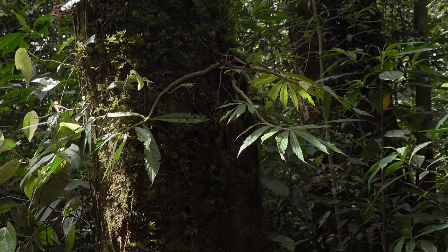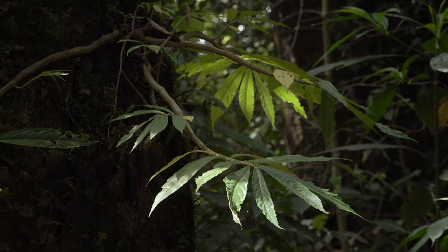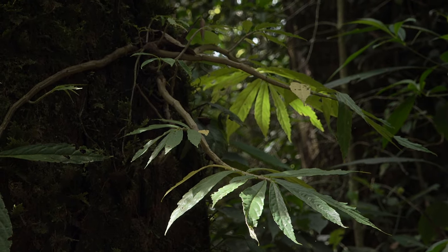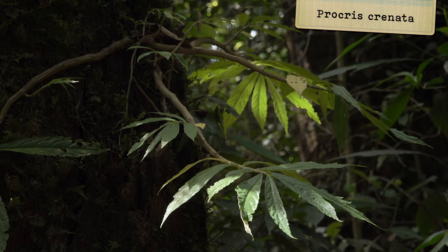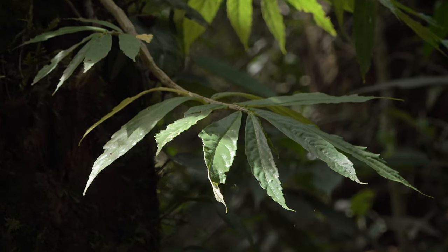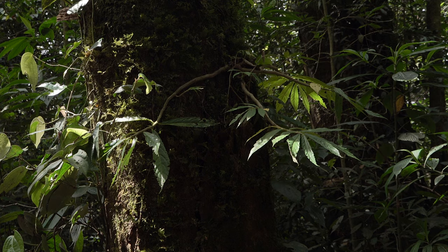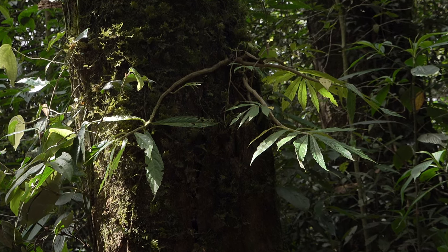In a well-protected place along the mossy trunk, this Prochnyanthes still has many leaves at the end of the stems. It is different from the species I know in Southeast Asia. It has much longer leaves, the venation is very dense, and all the stems are growing from a unique base.